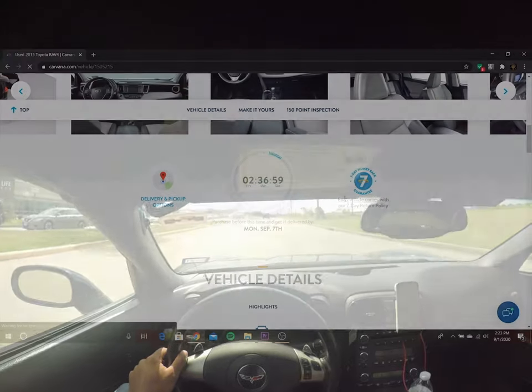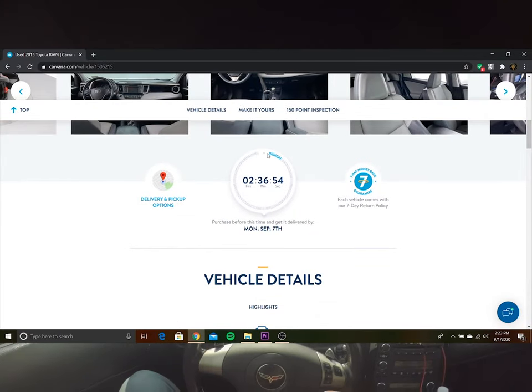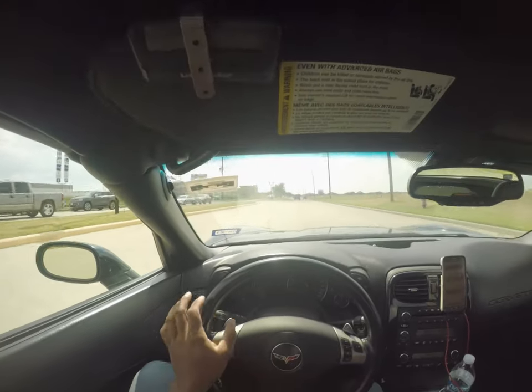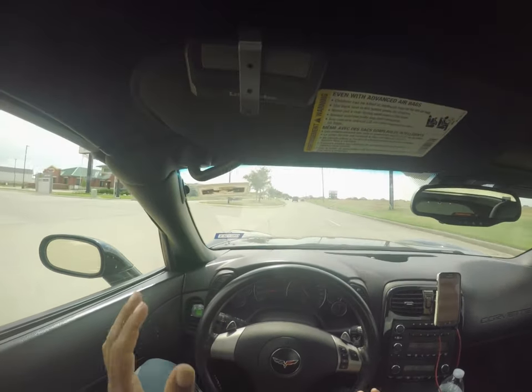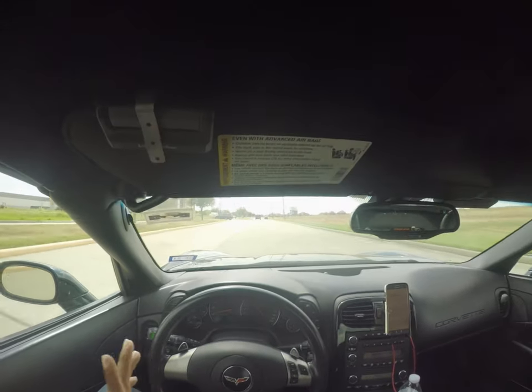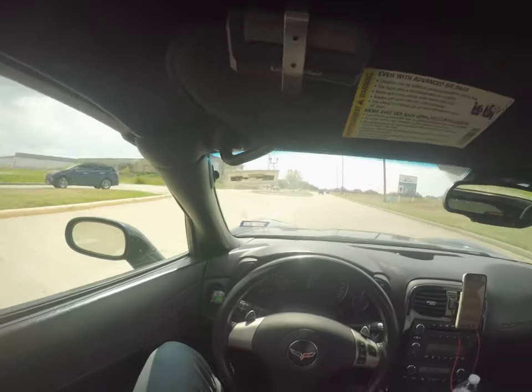And they tell you about the whole 7-day money-back guarantee. They tell you all the warranty stuff. They tell you everything up front. They give you all the information you want, the down payment, all of that. So basically, you go in there, find a vehicle, read all of this, hit buy, and you buy it. Done.